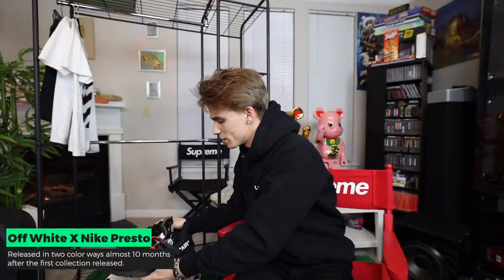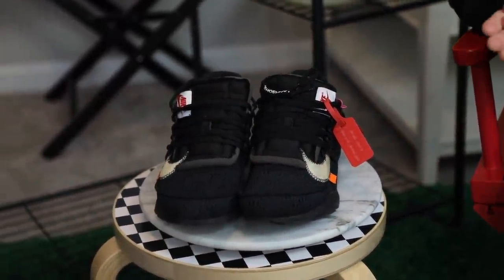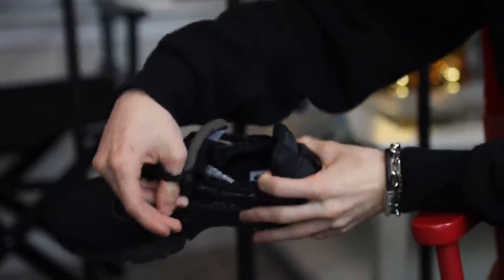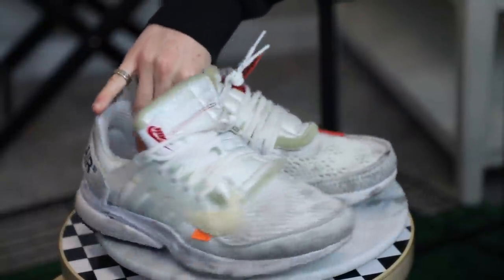Another sneaker that Virgil put his Nike touch on was the Off-White Presto. Now, something that I really like about this sneaker is the amount of times it is released. I've actually gotten lucky and I was able to get the black and white pair for retail, which was a really cool thing to do. The 10 on the inside, when he did the original 10, this was a different color, different model kind of. It also released in a white colorway as well.